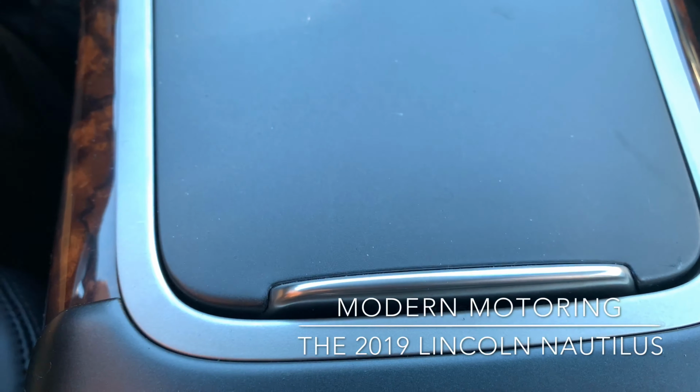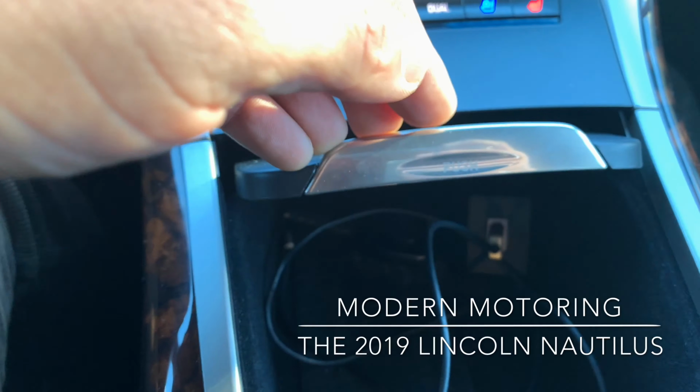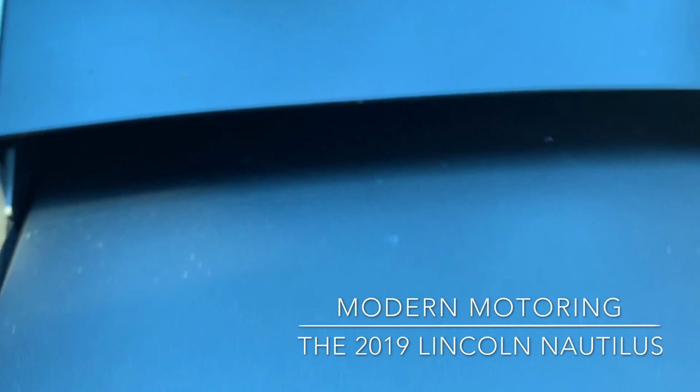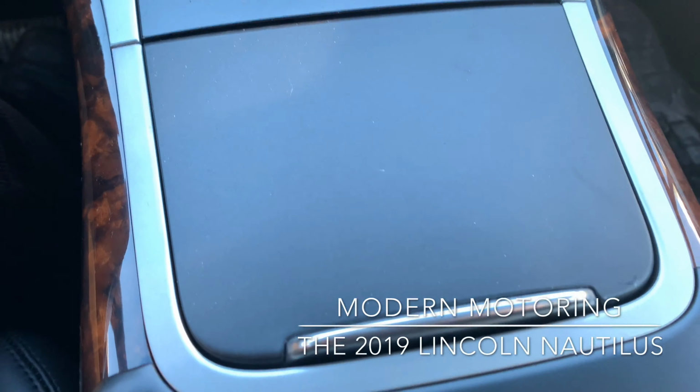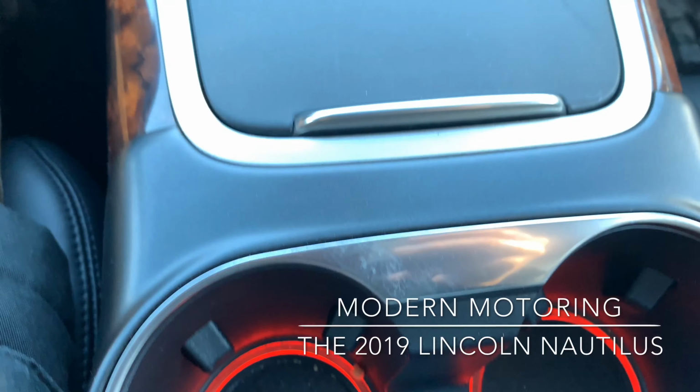A little weirder thing here. You push it normally to open it, and you'd think you just pull back on that to close it. But in tiny, tiny letters, you've got to push it, and that's how you close it. So you push to open and you push to close. Cup holders here, you can change the lights with this specific trim.